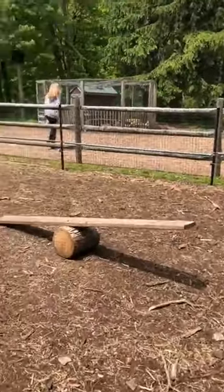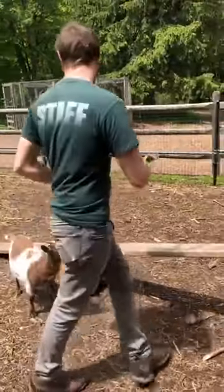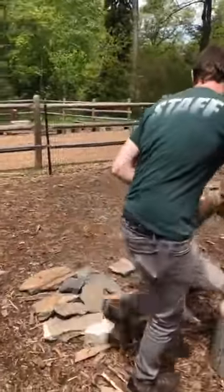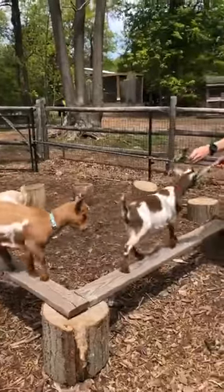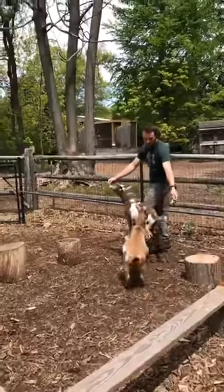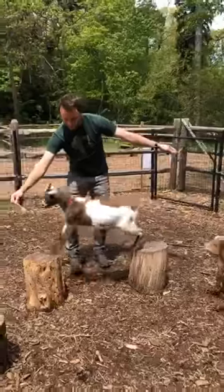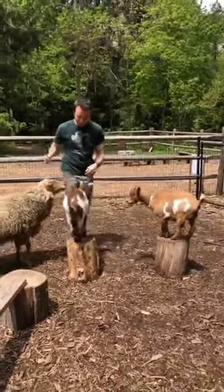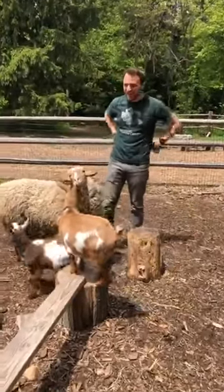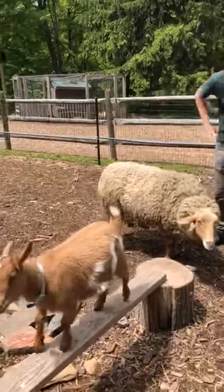Okay. Ready, girls? Good job. Let's see if we can do it together. Willow. Good. Maggie has got it down. One more. Good girl. Pretty close. That was pretty good for them, both of them. Yeah, going at the same time. They love to distract each other, and they play all day.